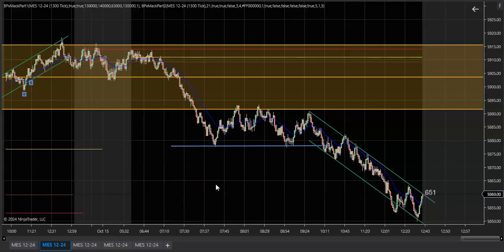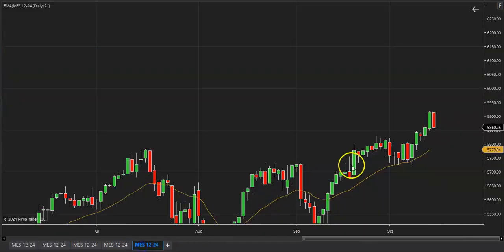Good afternoon. It is October 15th, 2024, and today looks like we had two legs down. On the daily chart, it's a big bear bar.